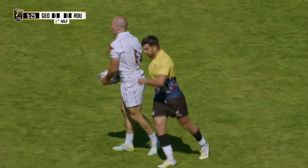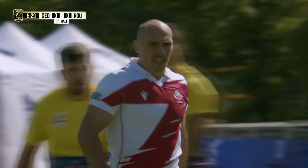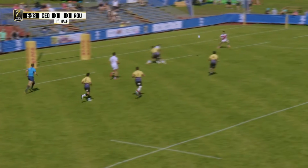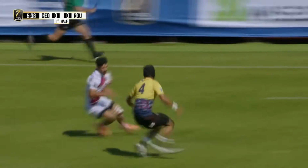Yeah, I thought Georgia were very lucky to get away with that. That was a yellow card opportunity there, I felt. Definitely not in from the back foot and slowing the ball down when you're right on the defensive line. But oh, and now can they go from coast to coast?